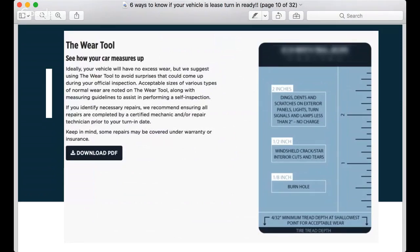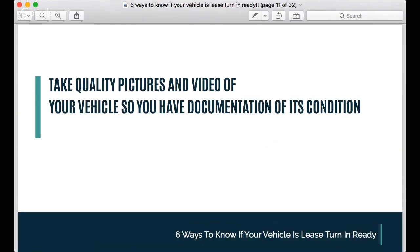I think sometimes they use the Lincoln penny, and it goes to Lincoln's nose. And you can use it, but it has to be the same tread depth all the way around, even at the shallowest point of the tire, not just the thickest. And also take some really good quality pictures and video of the vehicle so you have that documentation.